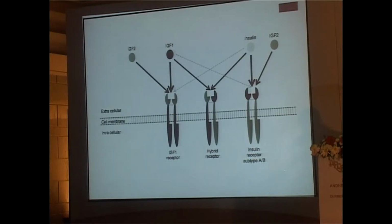Part of the reason is because of the similarity of the insulin receptor and the IGF-1 receptor and something called the hybrid receptor. All of these receptors are heterodimers. So there's two parts of the receptor, and the hybrid receptor takes part of the IGF-1 and part of the insulin receptor. And you can see also that the predominant action of insulin is obviously on the insulin receptor and the hybrid receptor, but there is some spillover action on the IGF-1, and the similar picture with the IGF-1, which has a predominant action on the IGF-1 receptor, but there's some spillover action on the insulin receptor.